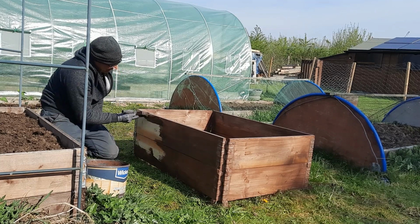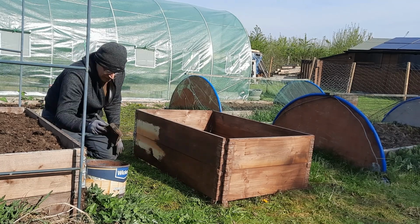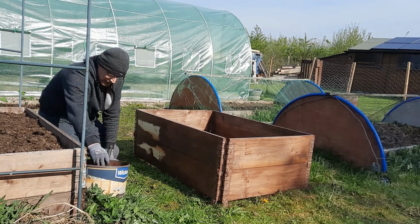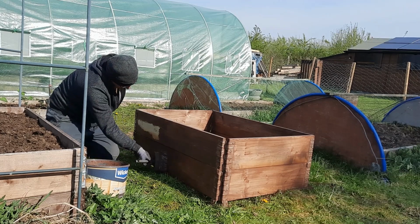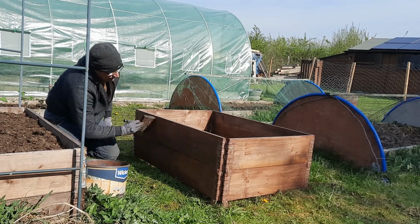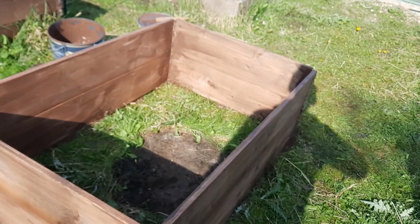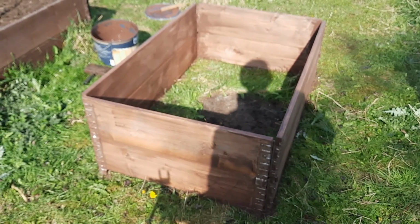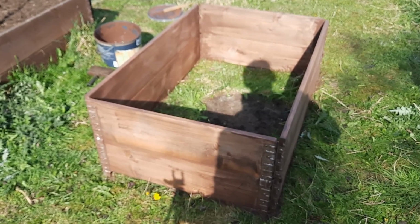Almost there. Well, that's it. Got a coat all round inside and out. So I'll just give it a few minutes to dry. Shouldn't take too long. The sun's starting to fall onto the raised bed now, so I'll let that first coat dry, give it a second coat, and then we're done.